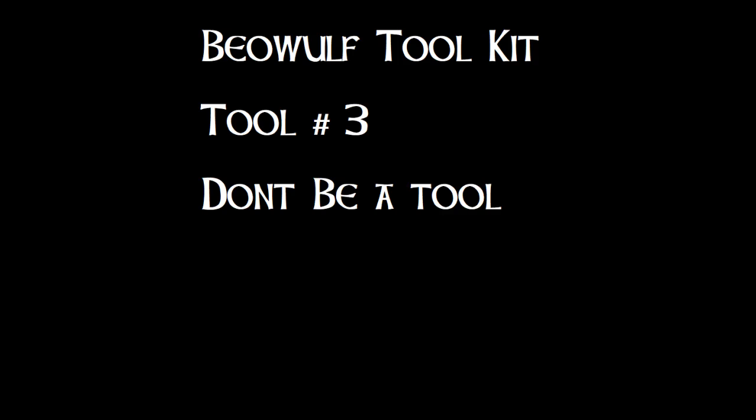Tool number 3. Don't be a tool. Don't be a tool that tells everyone you read Beowulf in Old English. This is a sentence in Old English. Wees grimme geest gendel hatten, meide mirstapa. You are reading a translated version made by a nerd living in your university library.